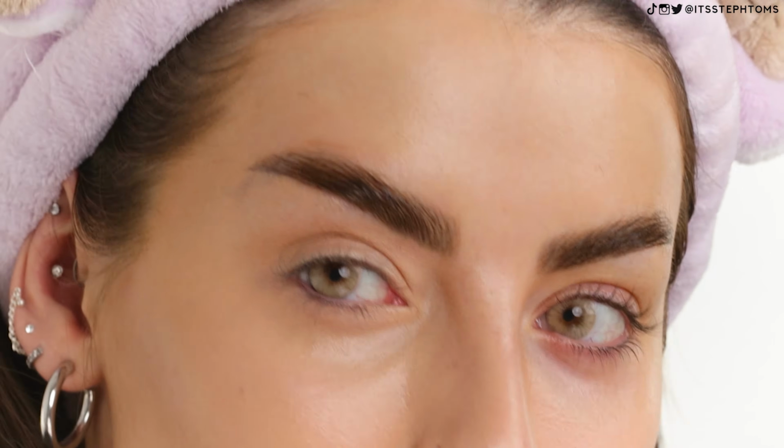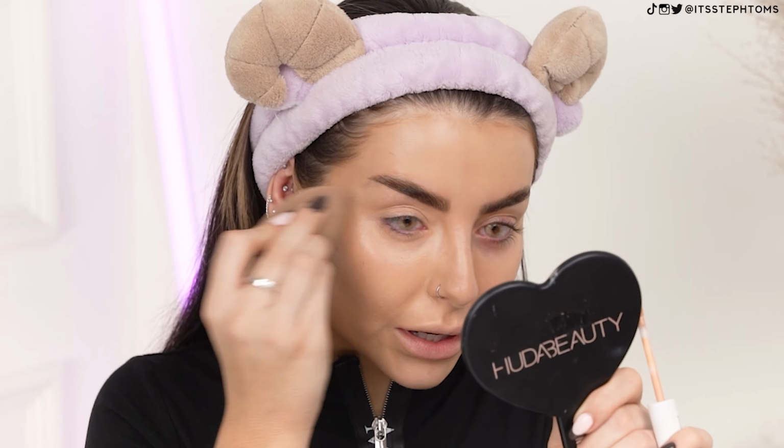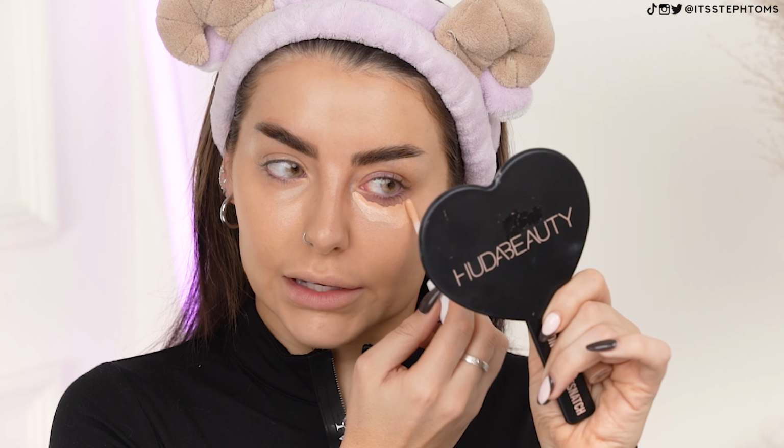Just going over my eyelids, and look, my contacts go so weird. Sorry, I know my contacts scare some of you, but I also kind of like to be a little bit scary sometimes. But whoa, you can see the difference there. That's actually covered up quite a lot. Like I've been punched in the face on this side.